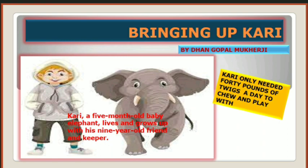Dear students, in this chapter there is a baby elephant whose name is Kari. A 5-month-old baby elephant he is, and he lives and grows up with his 9-year-old friend and keeper. The narrator, that means his friend and keeper, and Kari grew together. That is probably why he never found out just how tall he was. Means the narrator never understood how tall Kari was because they both were growing together.